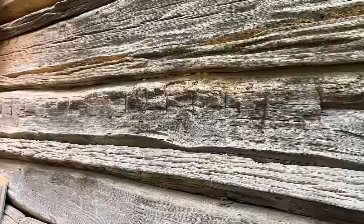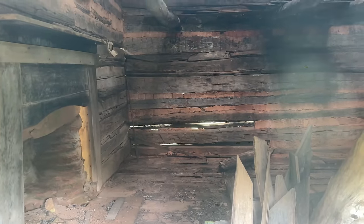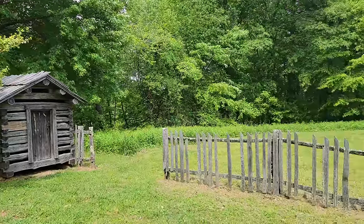To think, a lot of these structures were inhabited less than 100 years ago. To think what life would have been like back then. It's truly awe-inspiring.